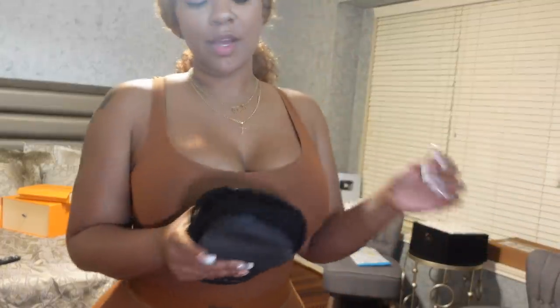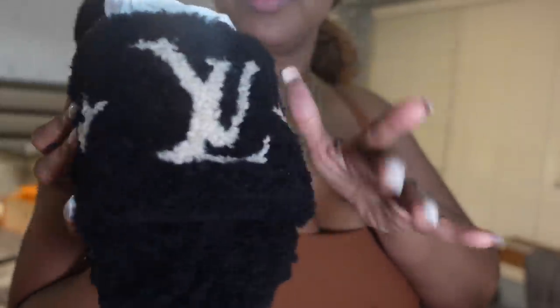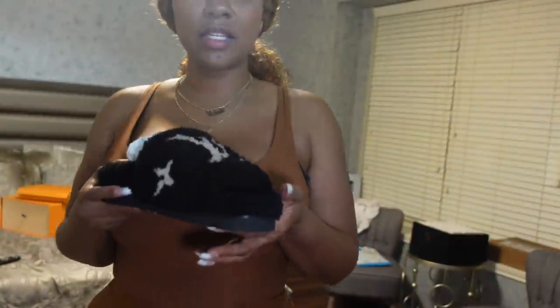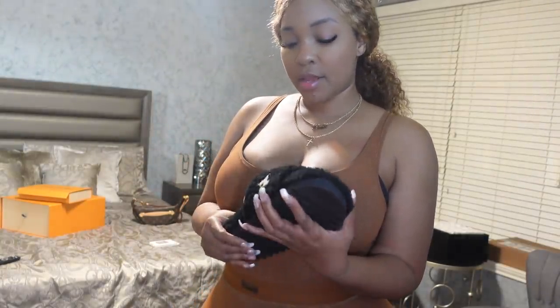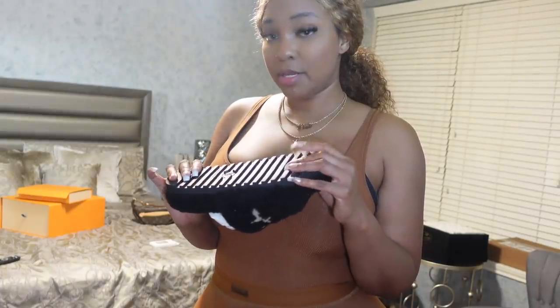So I got some Louis Vuitton furry slippers. Do y'all see these? They're almost like a shag, like, I don't know, it reminds me of kind of like sheep wool. They're so comfortable. I first saw these on Kyra. I believe she has like every color. Yeah, I first saw them on her, and then my essay showed them to me.